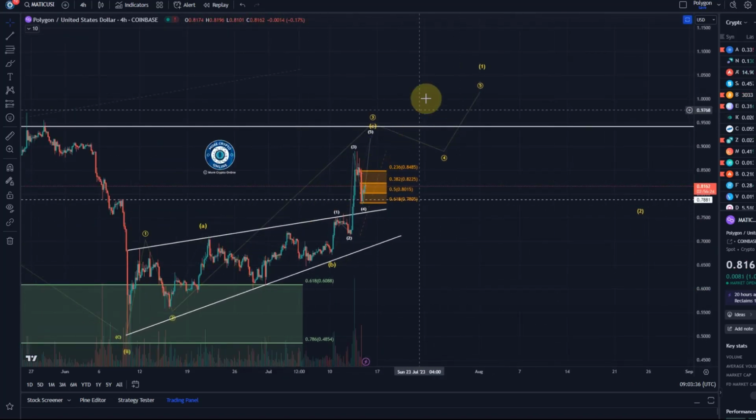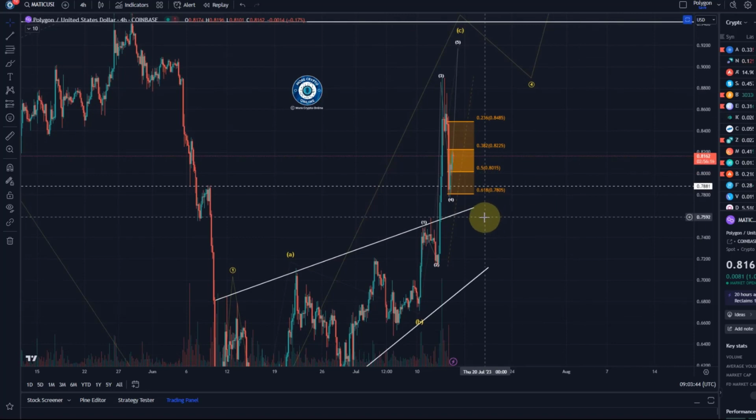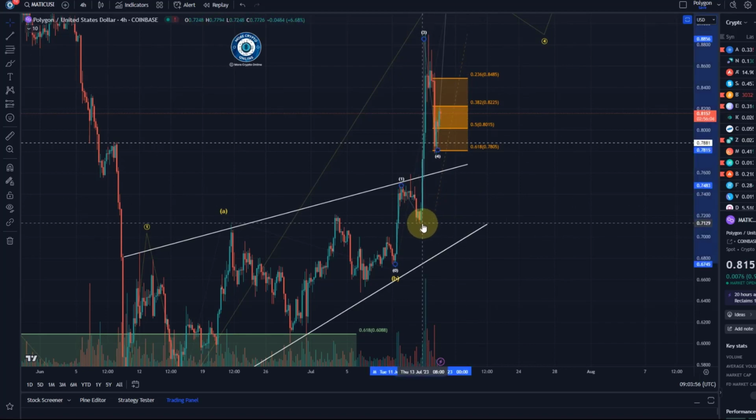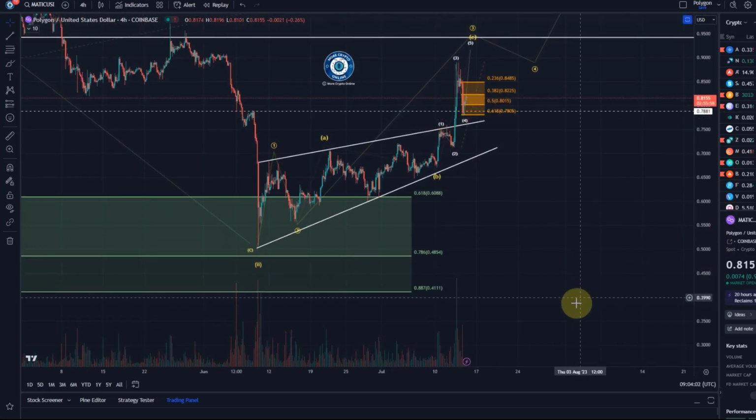Nevertheless, uptrend is still intact. I'm not saying this is bearish. The uptrend is still intact, and I would remain tentatively bullish. If the 78, 79 cent level breaks and price sustains below it, it would already be more bearish. But I would still give it a chance to go higher as long as we're holding this wave 2 low, 71 cents. Below that level, I don't know, then it's a complete mess. It would be quite bearish, to be honest.